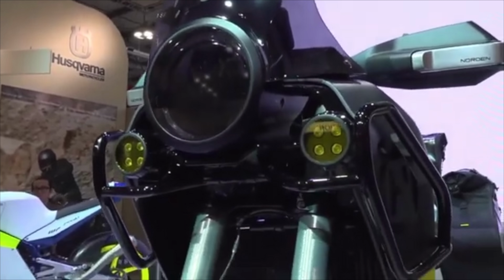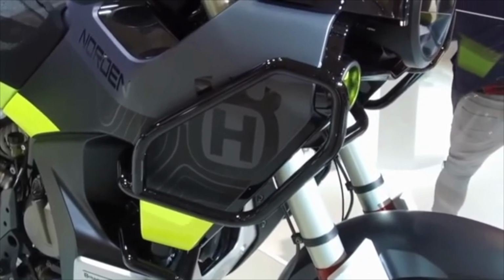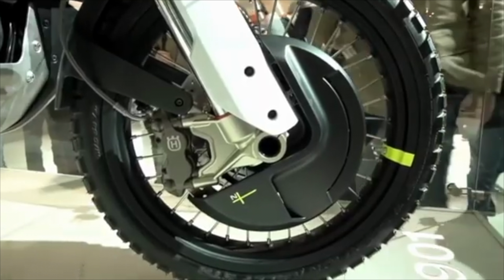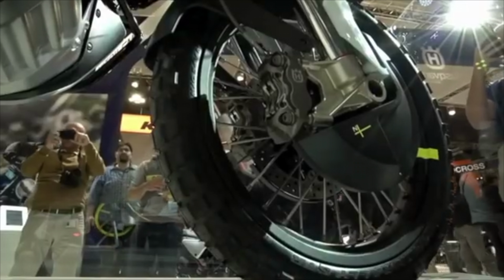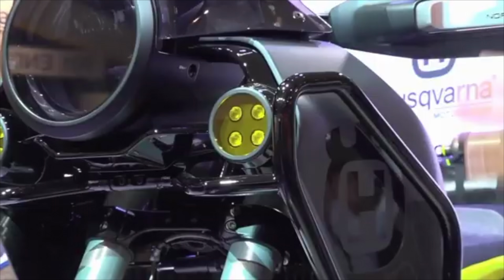The Husqvarna Norden 901 debuted at the EICMA show in Milan in November 2019. Spy photos leaked out on it. I'll throw a couple up here. Same chassis as the KTM 890 Adventure, 889cc parallel twin, WP suspension, another Pierer-owned company.